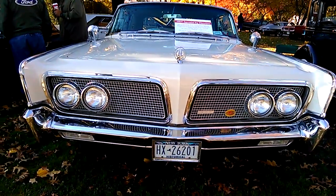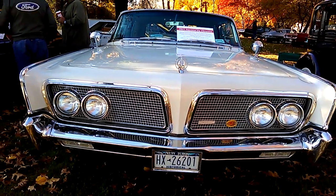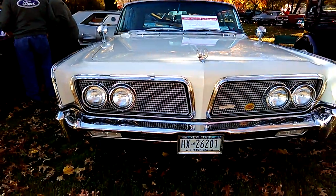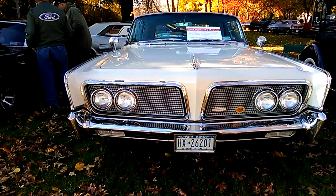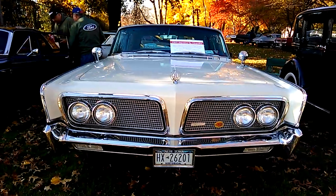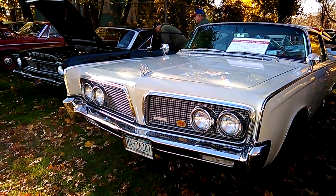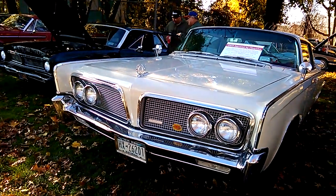this is a 64. For 65, they recessed the headlights a bit, removed the bifurcation in the sheet metal for the grille, and they positioned the headlamps behind glass. And for 66, they kept the headlight placement, but they just made the grille thinner. And then for 67, they changed the body style altogether. But these are very attractive cars. And of the cars from this era, you have the 69 Lincoln Continental Mark III, and you have the 64 to 66 Imperials that are awesome and incredibly attractive.